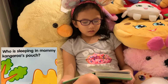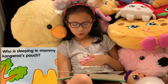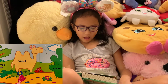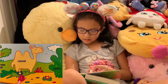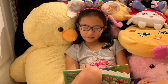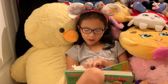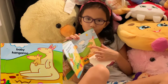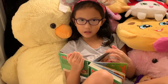Who is sleeping in mommy's kangaroo pouch? Tree, a camel, and a cactus. And who is sleeping in mommy's kangaroo pouch? Okay, now next page.